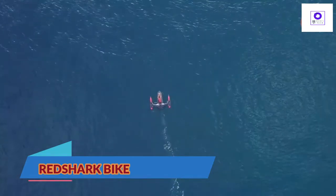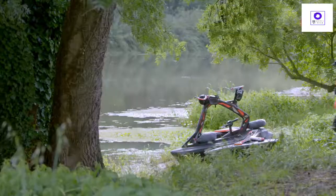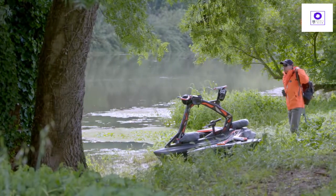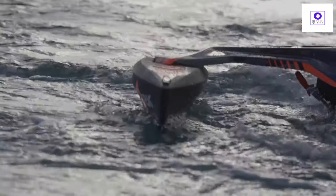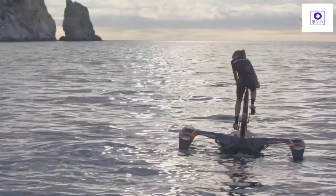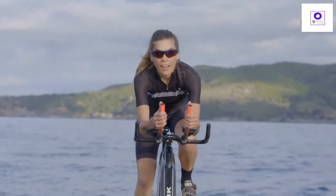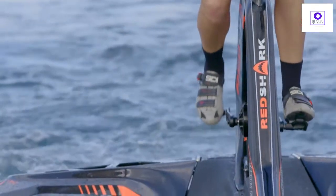Red Shark Bike. Bike firm Red Shark unveils a pedal-powered trimaran that lets cyclists cruise on water. The cheapest models cost about $5,783 and the most expensive is about $11,570. A trimaran is a multi-hull boat made up of a main hull and two smaller hulls attached to the main with lateral beams.